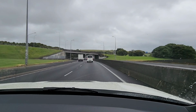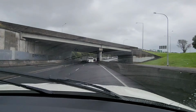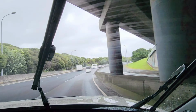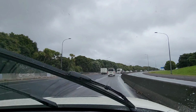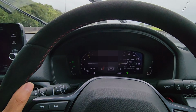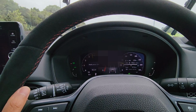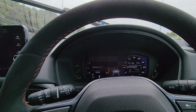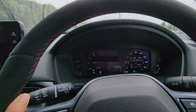So unfortunately it's raining today and we only have about 30 to 40 minutes for the test drive. So today we'll be just driving mostly on the highway and on some city roads. So the impression will mostly be almost like using this car like a daily and a general impression of the driving experience. Hopefully I'll be able to push this car harder on some twisty roads later this month when I get a chance.